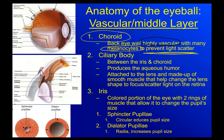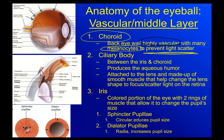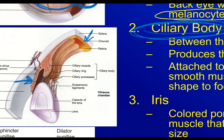Now, as this comes back around toward the front of the eye, here's that kind of bumpy, lumpy thing that I was describing earlier. So here it is in this picture here. Okay. This is the ciliary body. Okay. Number 2. It is actually between the choroid up here and the iris up here. It's this little area in the middle. It produces the fluid that's actually in the front of your eye, the aqueous humor. Aqueous humor has a consistency like water, like just regular plain old out of the tap water. It attaches to the lens, which you can see here. You can see these little strings attaching to the lens from this lumpy, bumpy thing up here.